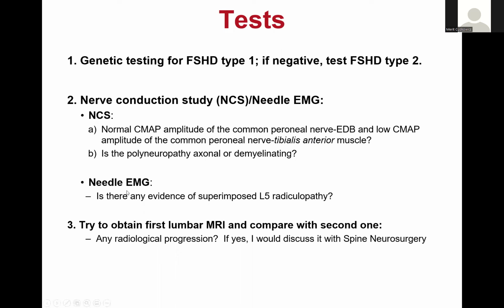And then in the needle EMG, I will put the needle in muscles that are not affected by FSHD and that are L5 muscles, to see if maybe the L5 nerve root is giving some problem or has some support of it. For that, for example, the gluteus medius, I think it's a good muscle, not affected in FSHD, and it's an L5 muscle.